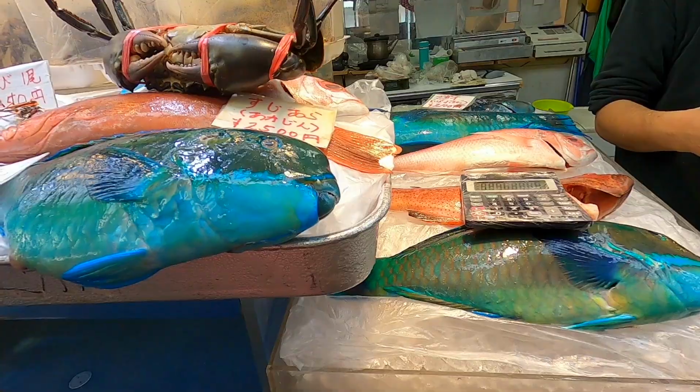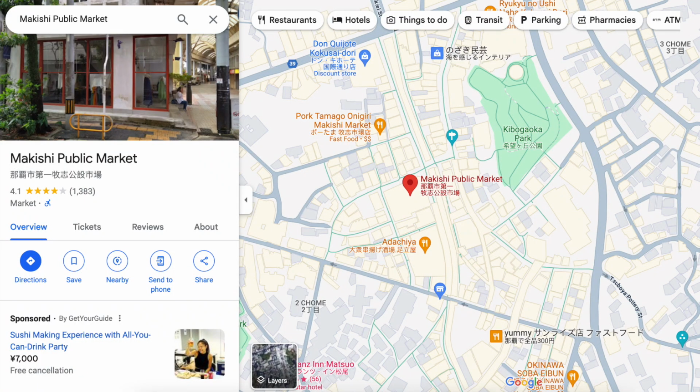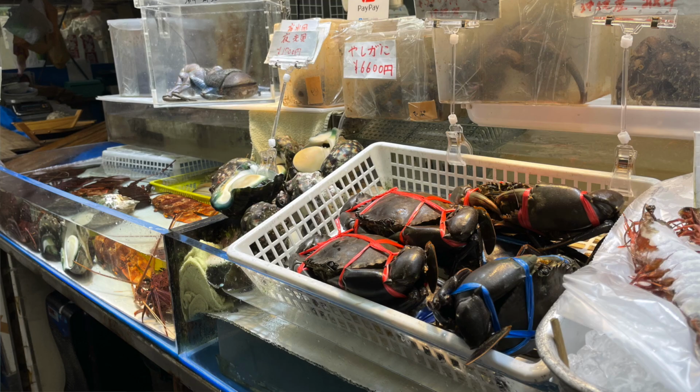The Makishi Market is a fun place to go. The first floor is all a giant fish market, and if you want to, you can choose a fish or a crab or whatever and buy it, and then they'll prepare it for you there, and then you bring it upstairs to a restaurant where they will cook it for you.